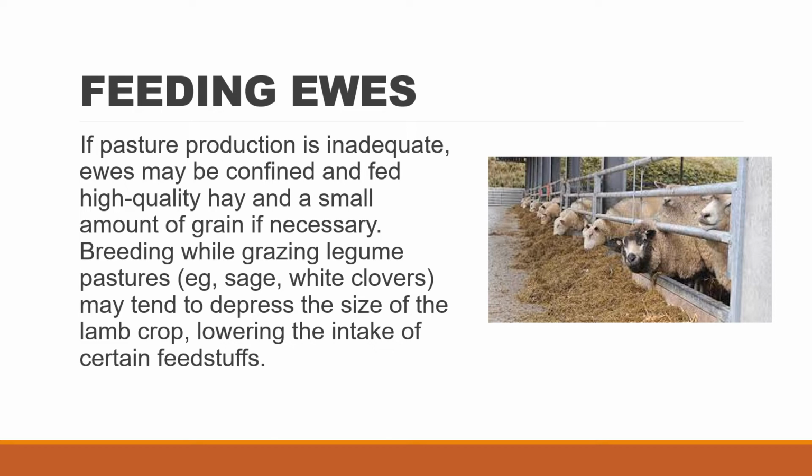So, it is said that during breeding, especially if they are grazing on pastures that have an abundant supply of legumes, legume crops, this depresses the size of the lamb crop, as it is called. When the size of the lamb crop decreases, this can lower the intake of certain feedstuff. So grazing must be moderate, especially on legumes.